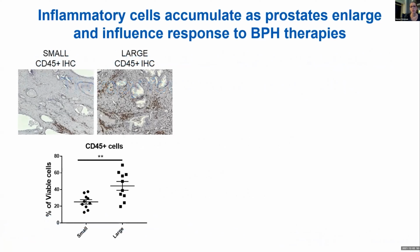So we know that inflammatory cells accumulate as prostates enlarge, and in BPH, inflammatory cells make up a significant compartment of the cells that are there. So in large prostates, you can see both histologically and if we digest tissue and then do flow cytometry, we can see significant enrichment of inflammatory cells versus small prostates. So they do accumulate in the prostate as they enlarge.